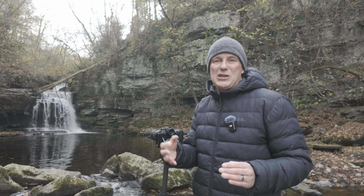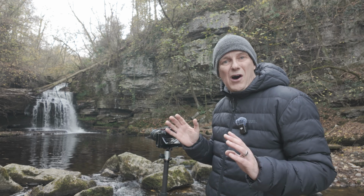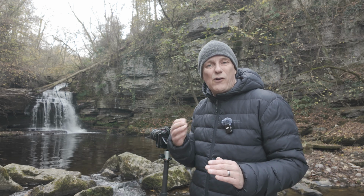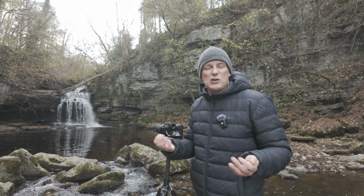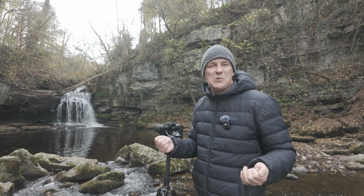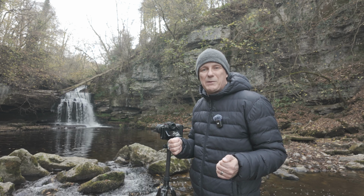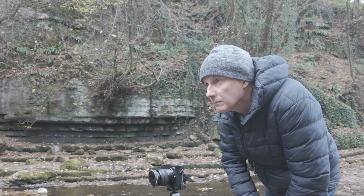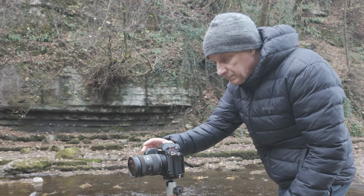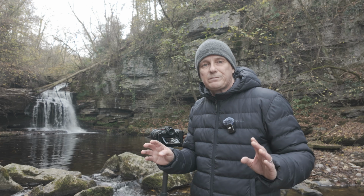But let's get back to the job in hand, which is the comparison of micro four thirds and full frame for landscape photography. Let's call it a shootout if you want, a camera showdown, whatever you want to call it. But what I'm going to be doing for the next couple of days is taking a shot on a micro four thirds camera and a full frame camera and then comparing it. Now it's all going to be very untechnical.